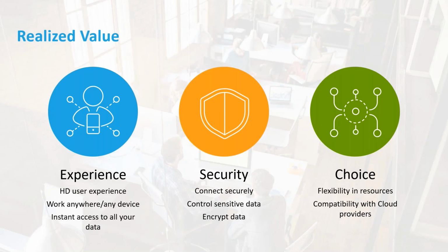So when we talk about Citrix Virtual Apps and Desktops, we like to focus on our core product investment principles, and they continue to be experience, security, and choice. Experience is delivering the best possible user experience on any device. User experience is a core principle of not only Citrix Virtual Apps and Desktops, but all of our Citrix Workspace solutions. And then moving on to security.